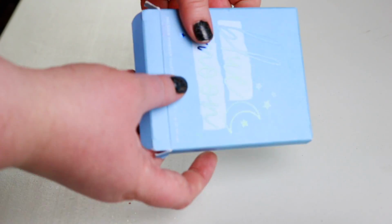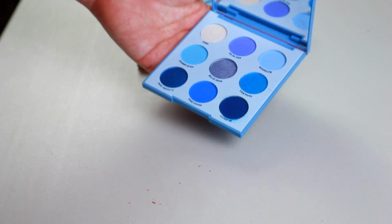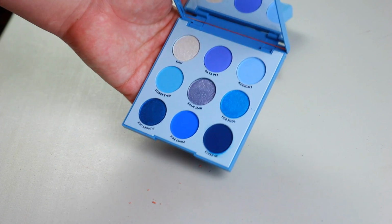And the same goes for the Blue Moon palette. So I actually got this palette, meant to do a review, never did it because by then I tried the Tarte Icy Betch palette and it was all over from there.